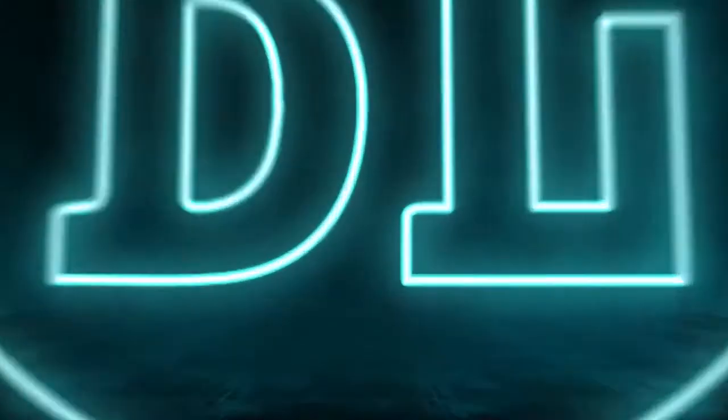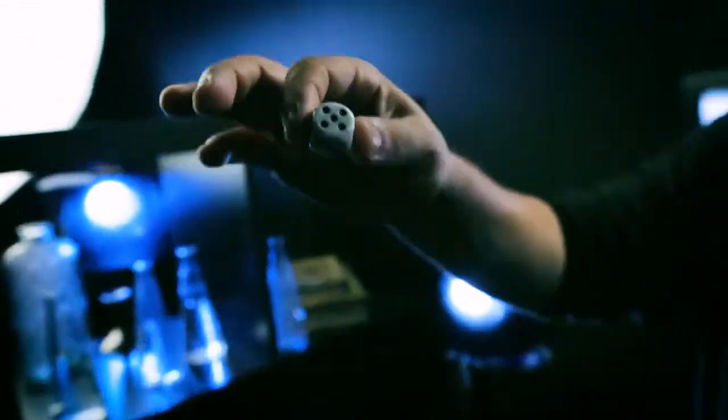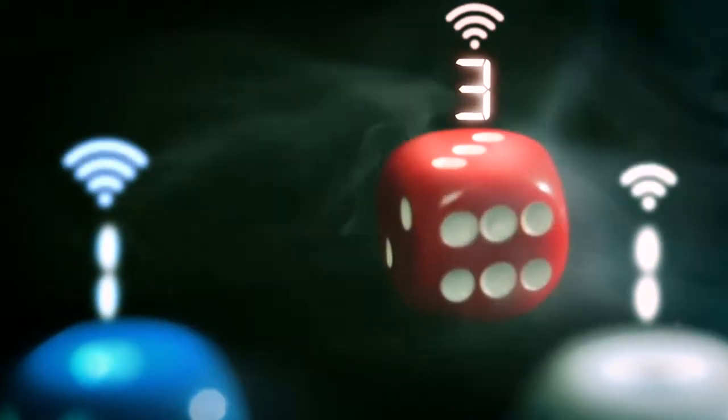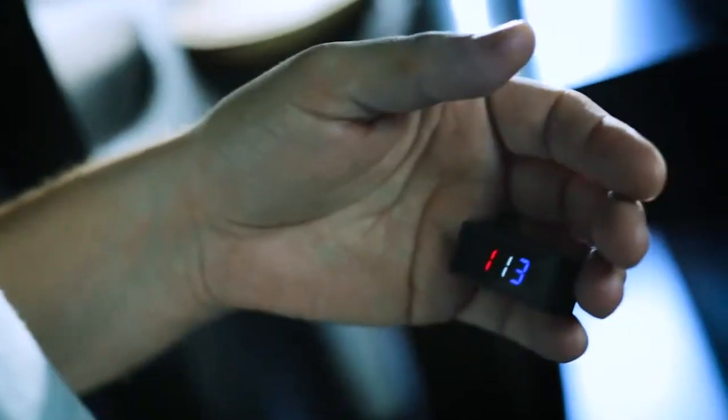You hand out three dice, each of a different color, and with your back turned the whole entire time, you know with 100% accuracy which numbers have been chosen on each die. Here's what we'll do. We'll use these.